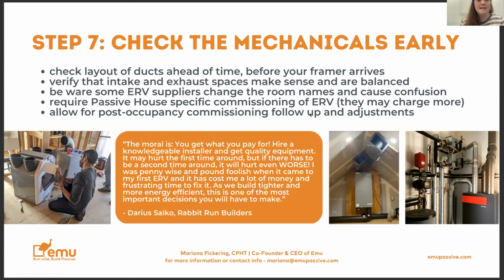And then remember that this is passive house, so the mechanical is different. You want passive house specific commissioning of the ERV. They may charge you more, is what we wrote, because that's what happens. We can talk about that in Q&A as well, as far as costs. And then allow some time for some post-occupancy adjustments.